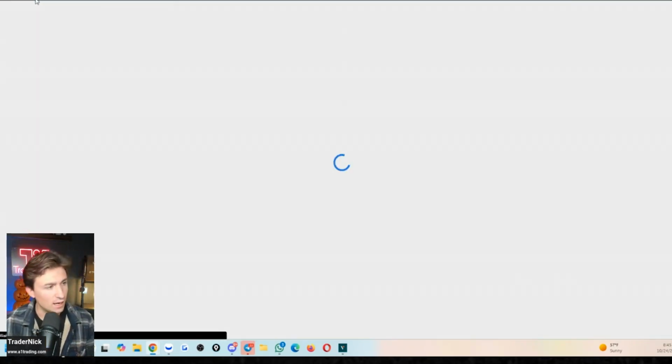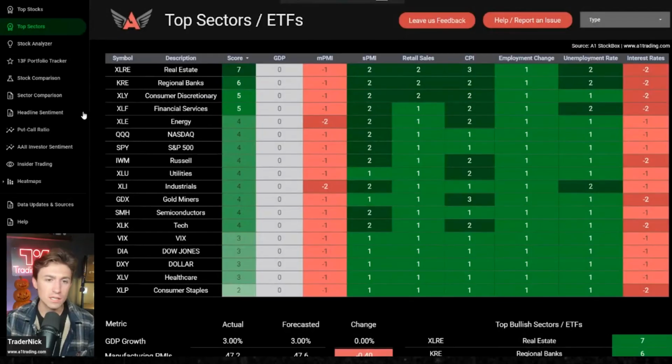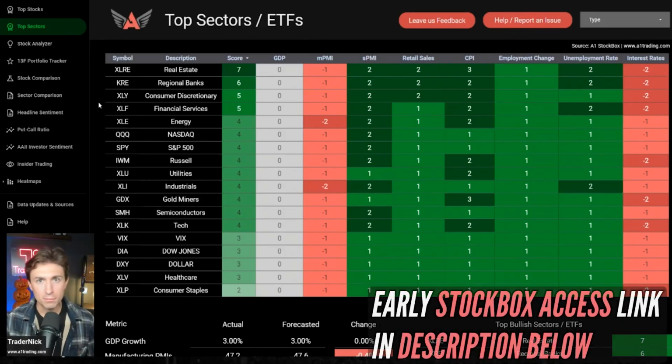And I do warn right now, when I say early access, I do mean early access to a tool that we are actively continuing to develop. Now, when we first launched the Edge Finder, it looked like a baby version of what it is today. But we did that so that we could take on early access people to try out the tool, to give us feedback, and to help fund the project as we continue to build it. So the StockBox, we're going to be doing the same thing. We're going to be offering very discounted early access to this tool when it launches, which is coming soon.